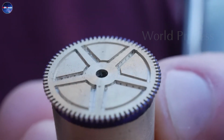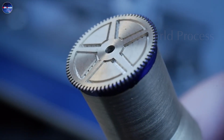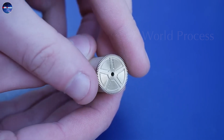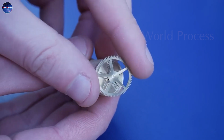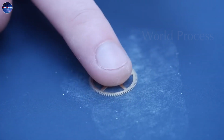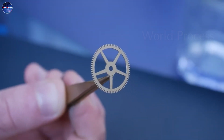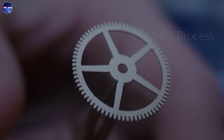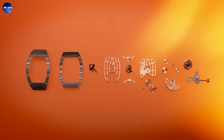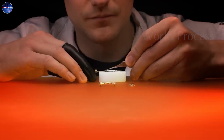Let's begin with the gears. The gears are the heart of the movement. They are responsible for transferring power from the spring to the hands. The gears are made from a variety of materials, including steel, brass and titanium. They are machined to exact specifications to ensure accuracy.